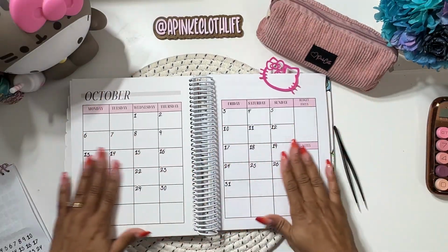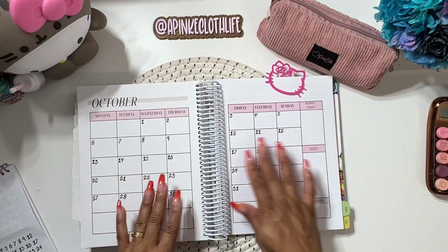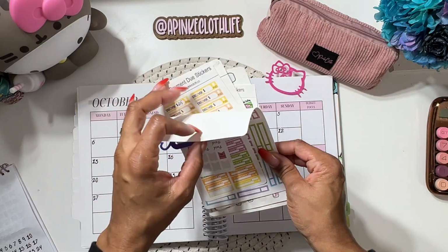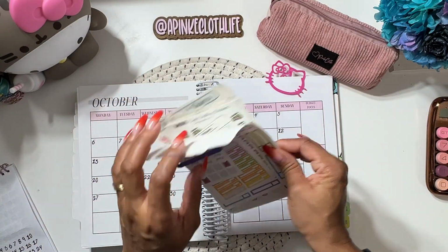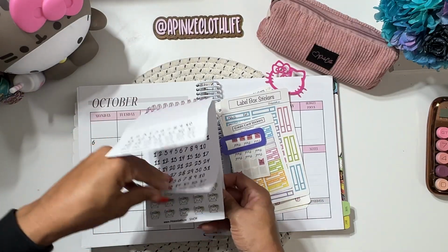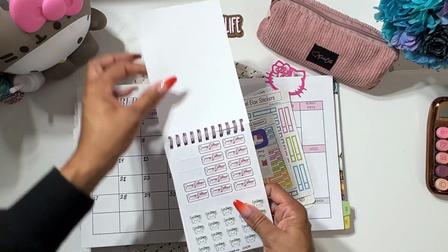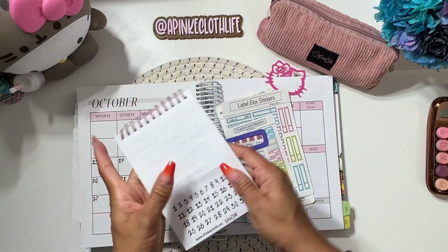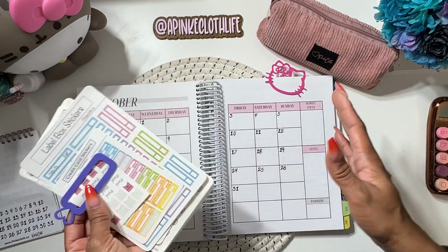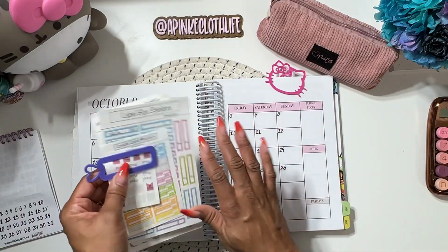All right, so now that we have all of our monthly stickers down, now we can really get to business with what we need to plan for this month. So I do have a couple of my stickers that I've created, just a jumbo bunch of them. And I will be using some of the stickers that are actually in here. And let's see. And let's go ahead. Like I said, I'm going to play some music. Y'all sit back, relax. Let's get this started.